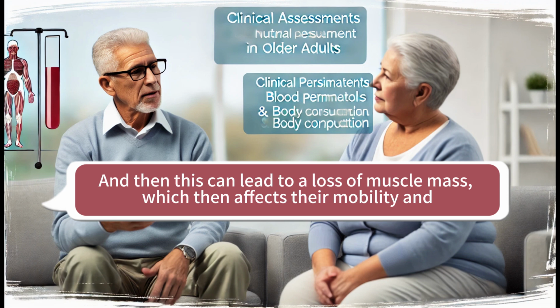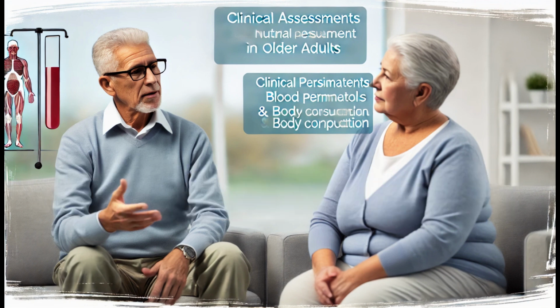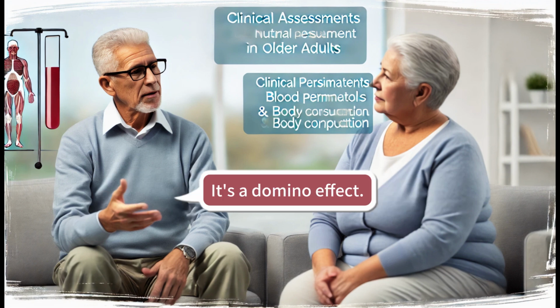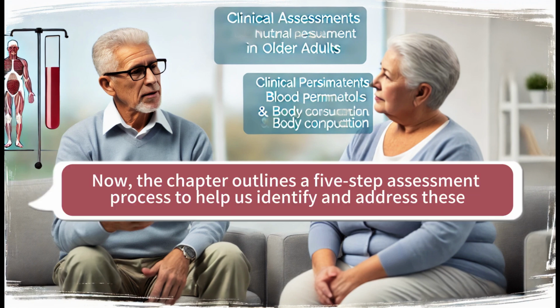And then this can lead to a loss of muscle mass, which then affects their mobility and overall function. Exactly. And because they're less mobile, they may become even less active and eat even less. And it just further exacerbates the problem. It's a domino effect. And it really highlights why early intervention is so crucial. For sure. Now, the chapter outlines a 5-step assessment process to help us identify and address these issues.